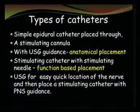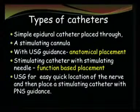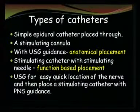This is an anatomical placement close to where a nerve which is supposed to supply an area is located. But then nature has a lot of variations. And so many times when you place near a particular nerve which you think is supposed to supply somewhere, it may be supplying a little bit more elsewhere also. So ultrasound gives you anatomical guidance, whereas a stimulating catheter with a stimulating needle gives you a function-based placement. It is like what you see is what you get. There are lacunae in this, which I'll come to later.